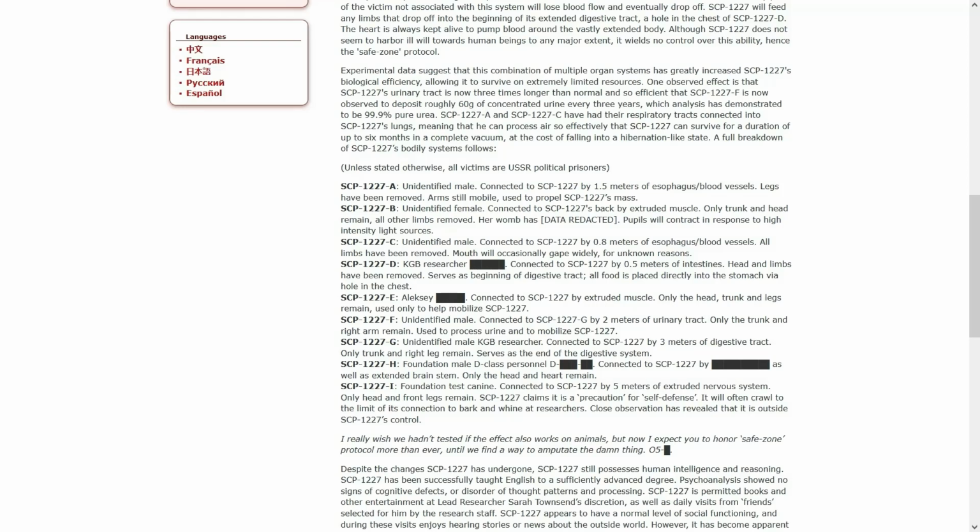on extremely limited resources. One observed effect is that 1227's urinary tract is now 3 times longer than normal, and so efficient that 1227 is now observed to deposit roughly 60 grams of concentrated urine every 3 years, which analysis has demonstrated to be 99.9% pure urea, whatever that is. A and C have had their respiratory tracts connected into 1227's lungs, meaning that he can process air so efficiently that 1227 can survive for a duration of up to 6 months in a complete vacuum, at the cost of falling into a hibernation-like state.